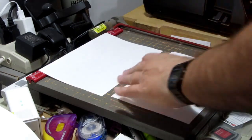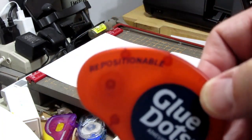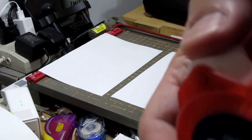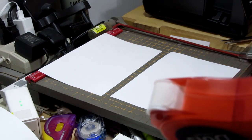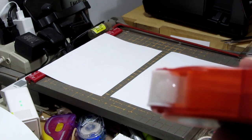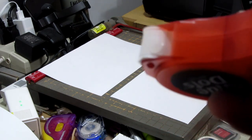I'm going to do a test. And I bought this product here, glue dots, repositionable. And what they are is just a string of, see if I can get this thing to focus, little globs of glue, what Wikipedia refers to as gummy glue or booger glue or just snot drops. Supposedly those are very common terms for this stuff.